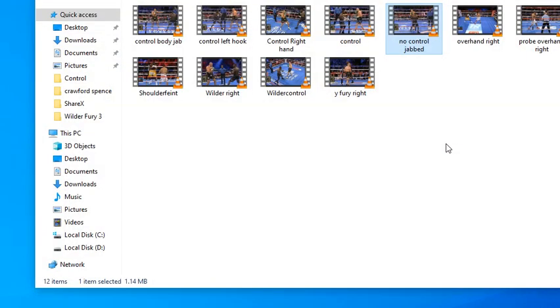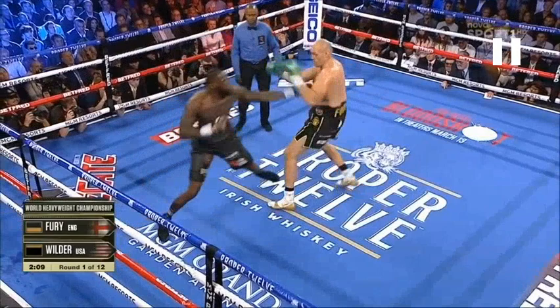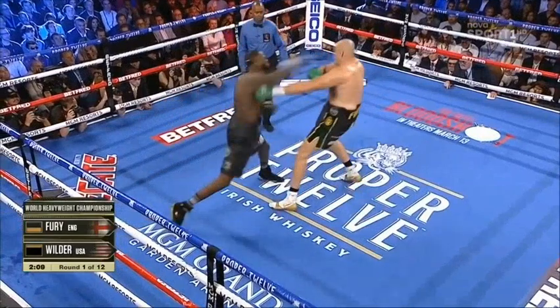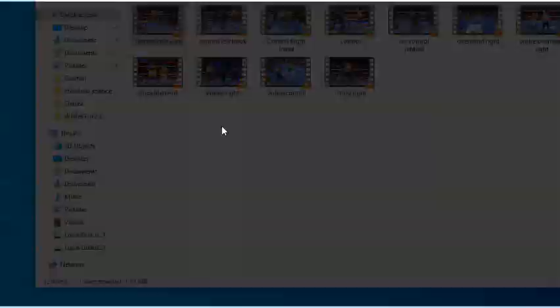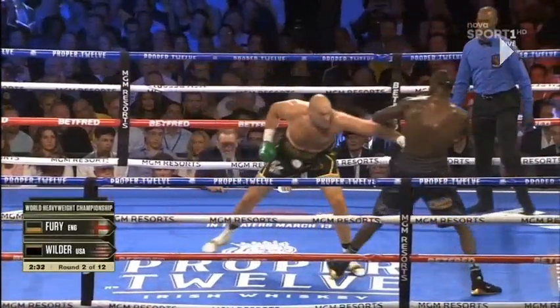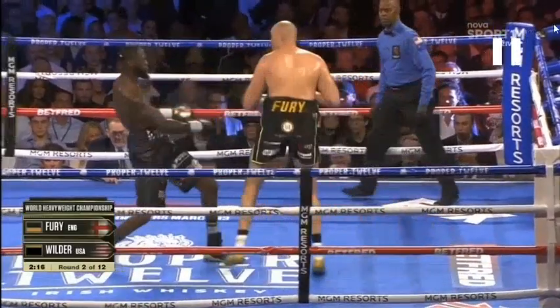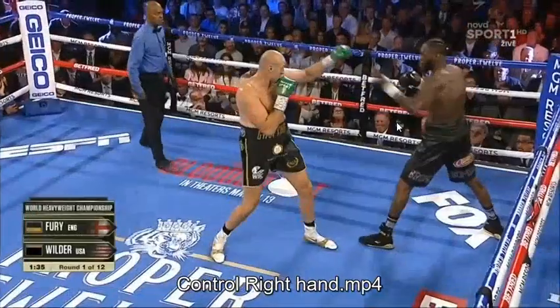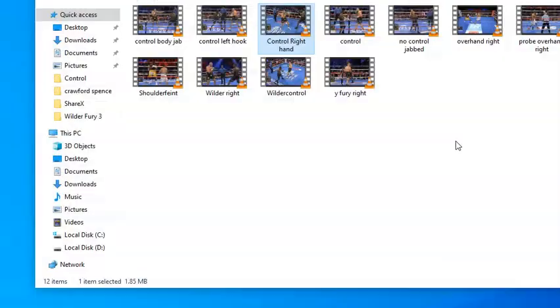But what winds up happening is, without the control that Deontay Wilder has, right, being able to feint and put Tyson Fury out of position, it allows Tyson Fury to be in so many more positions throughout the course of the fight to attack and land punches on Deontay Wilder, more and more limiting his offense and putting him farther and farther behind on the cards, as well as behind mentally.